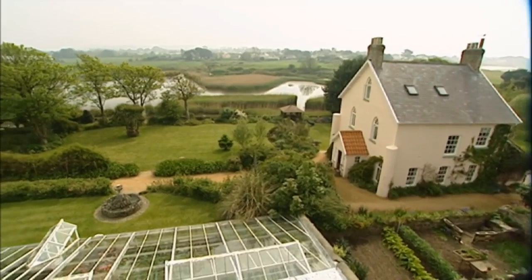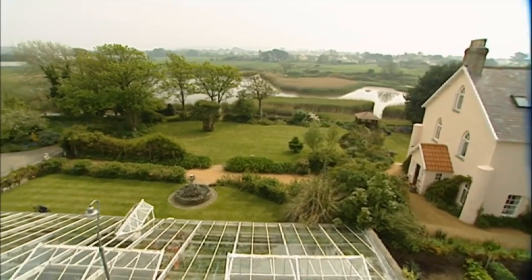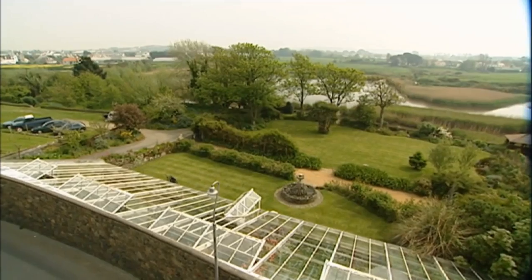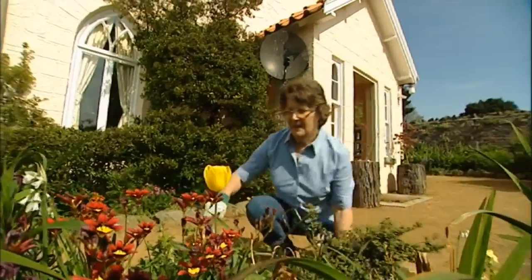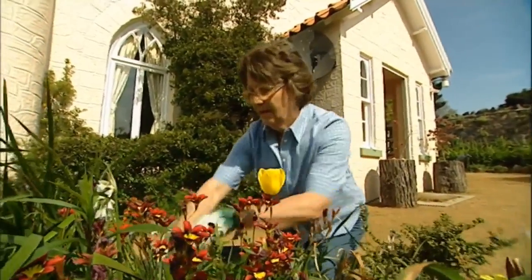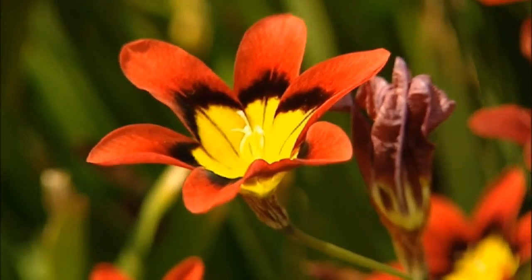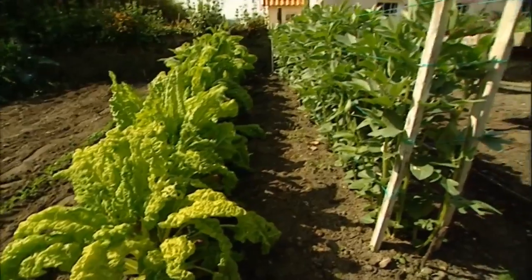The two-acre garden is divided into a number of separate compartments, surrounded by trees and shrubberies. It's sheltered from the gales, but open to the sun. So while the rest of us were still worrying about late frosts, Liz's garden was already well advanced. Her flowers were blooming, and her extensive vegetable plot was thriving.